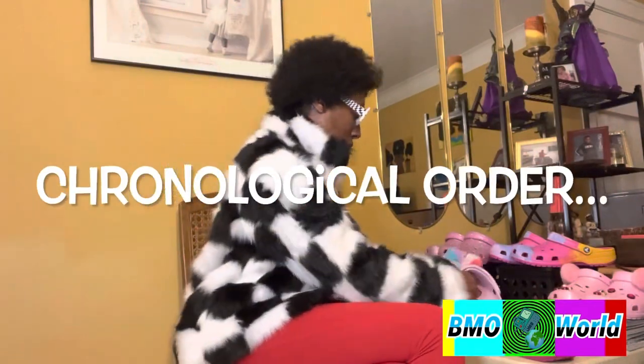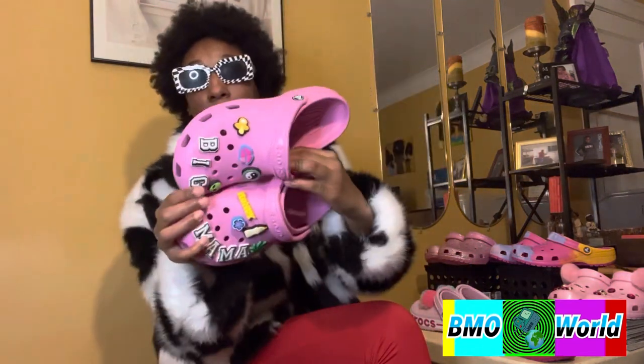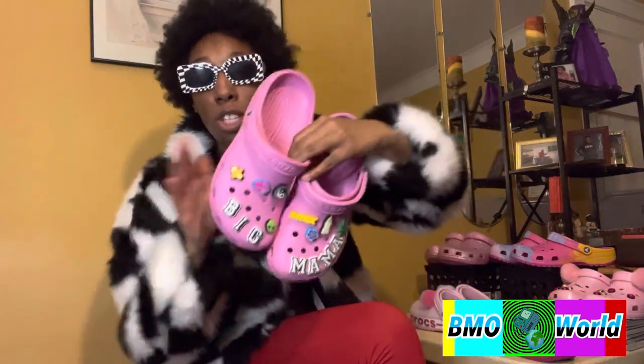What was my first pink clog? I'll tell you straight up and down. This was the first clog that I ever purchased. Just keeping it real. This was the first pink clog that I purchased. I probably had that pink pair of clogs for a while before I bought any more. The transparent was the next pink clog that I added to my collection. And then it was the glitter clog, the pink glitter clog here.